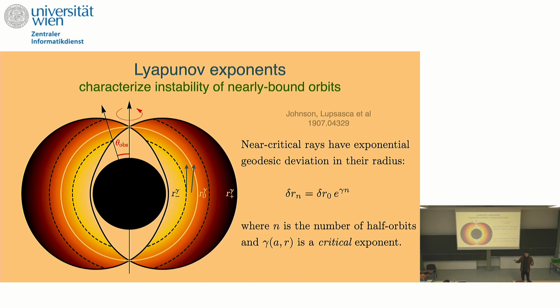And by studying the equation of geodesic deviation, you can show that this radial deviation will grow exponentially fast in the number of half orbits. So every bounce, every half orbit, the photon is going to move exponentially far according to this relation. And the exponent that's controlling this exponential growth is gamma. And again, this can be written down explicitly in terms of the mass, spin, and orbital radius. Okay, so I've defined these quantities, these geometric quantities that describe the flow of geodesics in this photon shell.